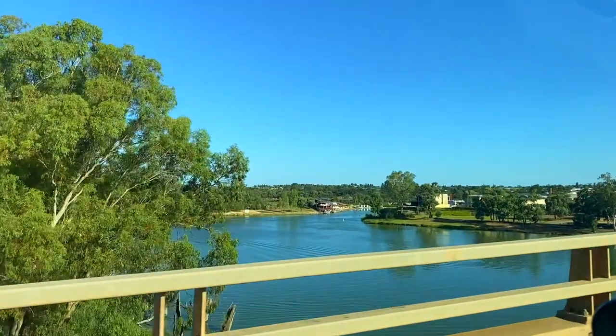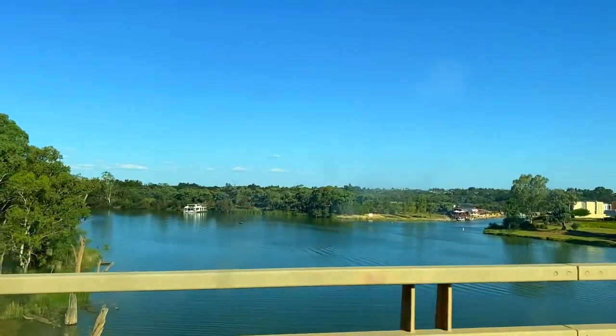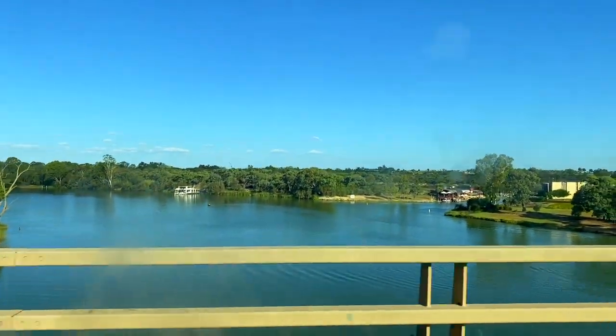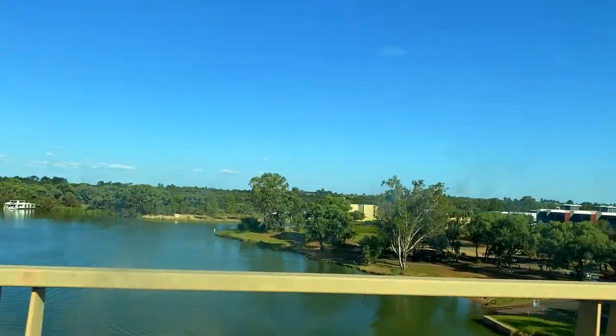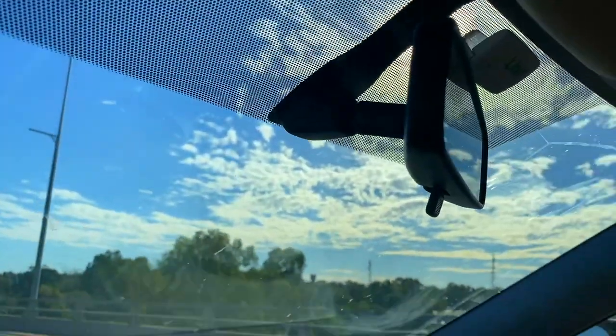Here we are crossing the bridge over the Murray into Victoria. There's the mighty Murray down there. There's people risking their lives swimming in it. Not too bad, actually.